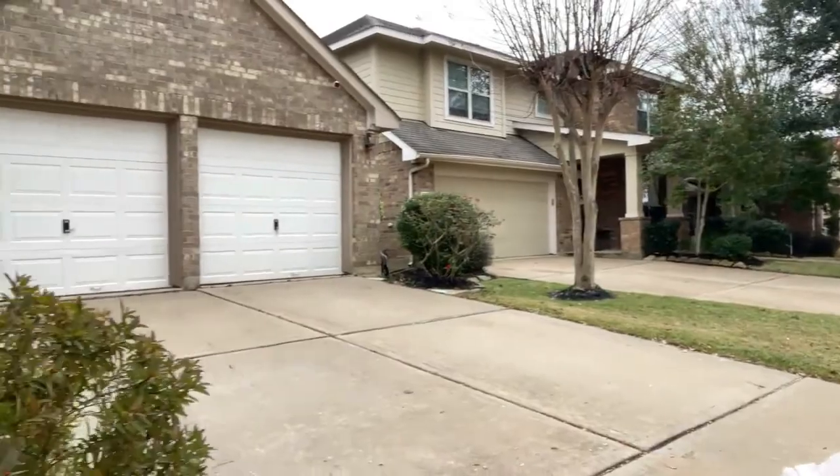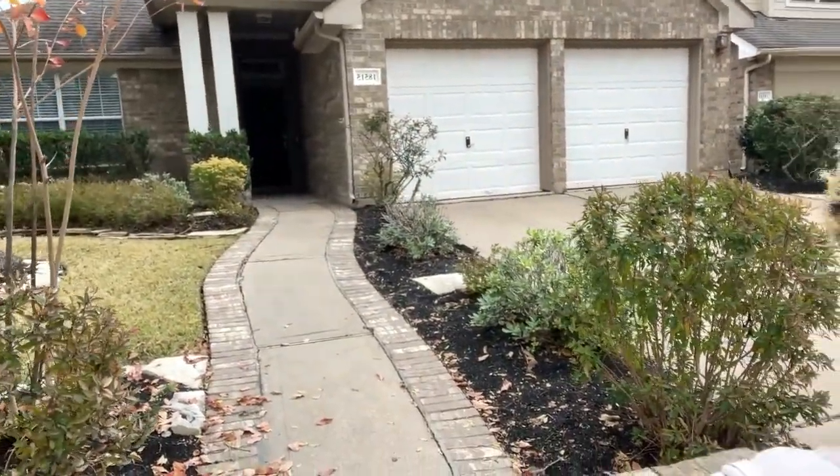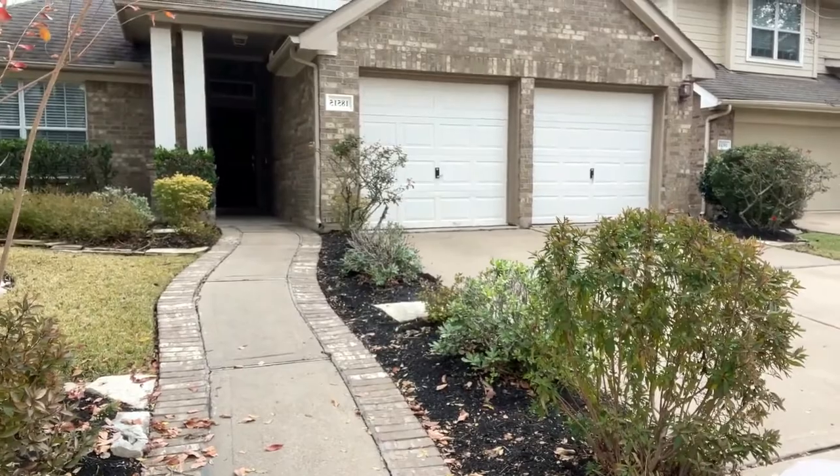So this is the house. And Bridgeland has this design where you have the entry and then it's separate from the garage. So that's the style of the community. Most of the builders, when they build homes in Bridgeland, try to keep the same style, the same design, the same type of architecture. This way, that's what the HOA wants, that's how the investors want the community to be built. So every home is uniform.